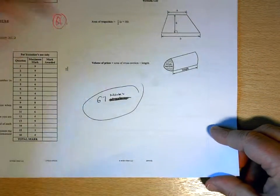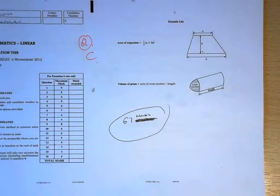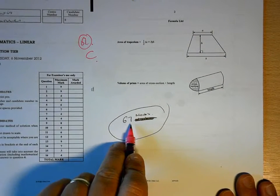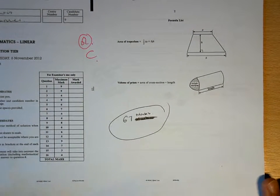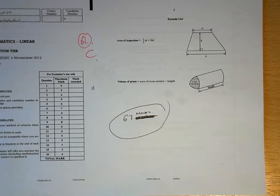So not as good as you'd predicted, but a C nevertheless. But it's a low C. We need to be getting that or better. Okay, so again, if you go through that, there are some careless little slips you've made. That formula question right at the start, there's 6 marks there that you should have been able to do. So that's really, really promising, James. Well done.